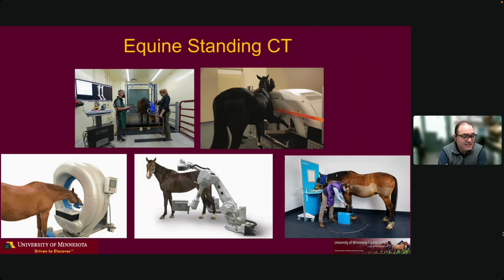So these are the systems that we have out there. A little bit of the story of my clinic, and why we went out in the market to get one of these standing CTs. For us, it was very important to have something that was easy to manage, that made it easy to get these horses in and out in order to get their image, and to be able to do it in a safe and fast way.